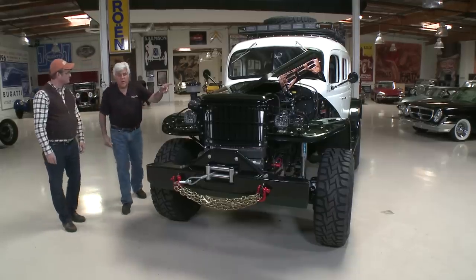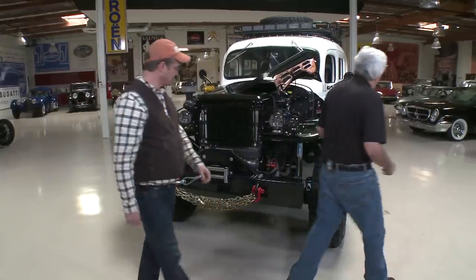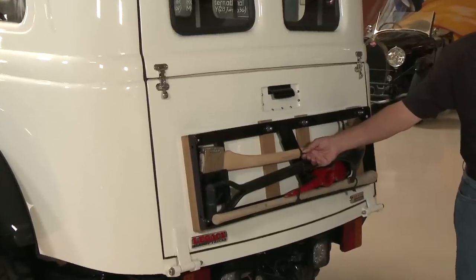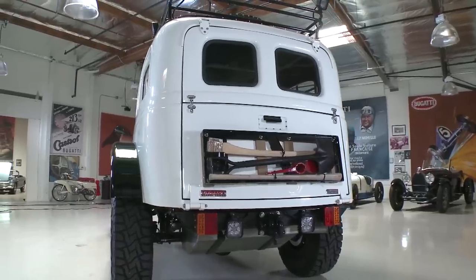Well, let's go around to this side again. Let's take a look at the rear of the truck. Well, here you are at the rear of the truck. You've got your shovels, your axe, your pickaxe. Now, tell me about this. You've got tie wraps here. It seems like you've got to cut it to get it off. It's a little embarrassing. Those will be leather straps.